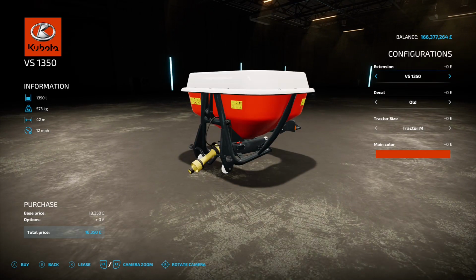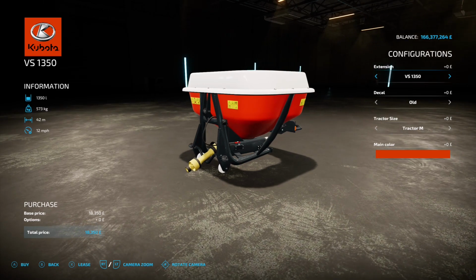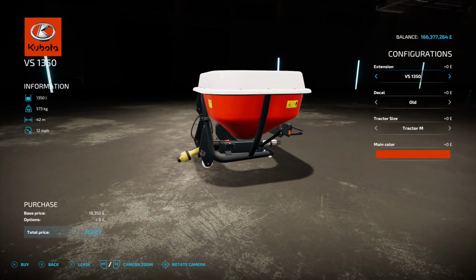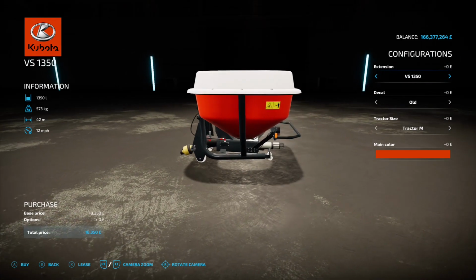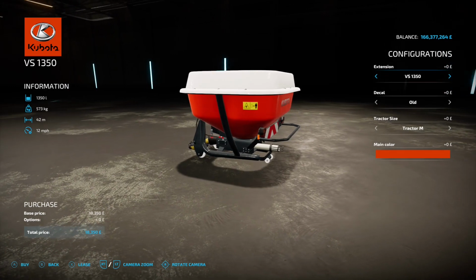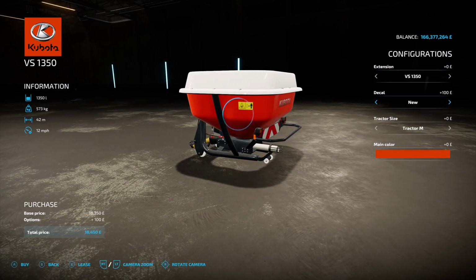So if we go into this one, the VS1350, as the name suggests, 1,350 litre capacity, 42 metre working width, 18 grand 350. Then you've got the option there, so you've got the extension to 1650, and then back to 1350. Then you've got decal, old, new.